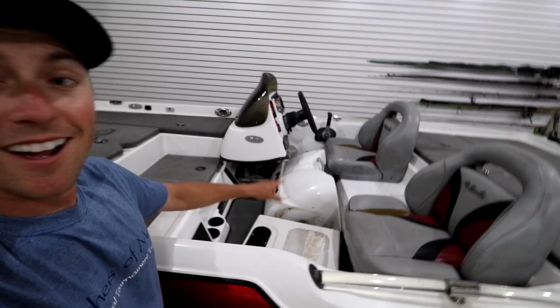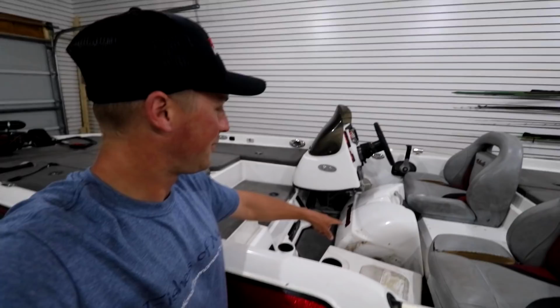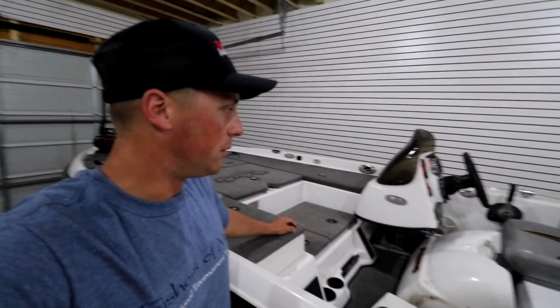It's got a dual console. My wife is going to love that. And you can take it on and off. But we'll probably end up leaving it off for now and maybe putting the dual console on later on here.